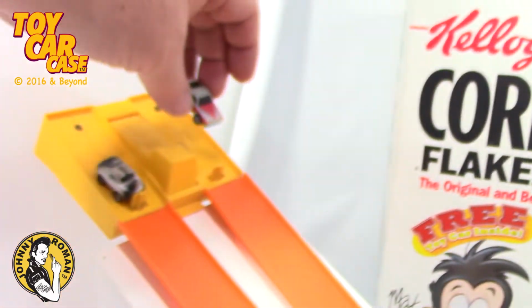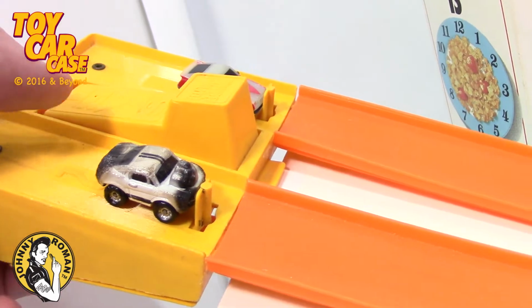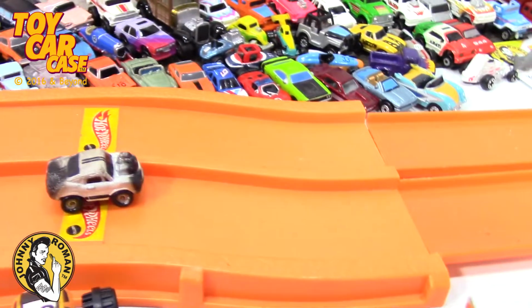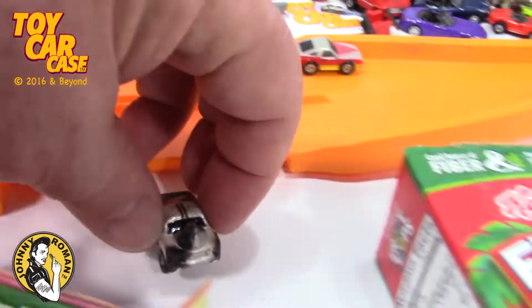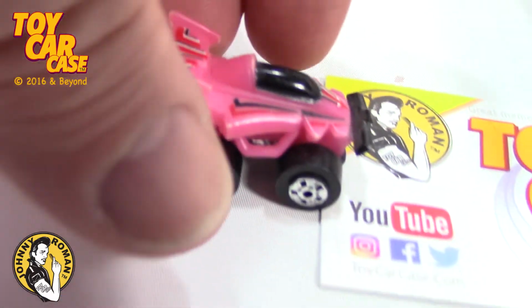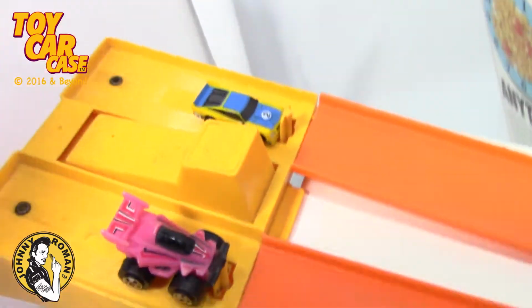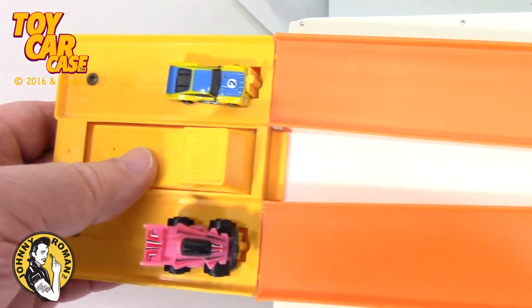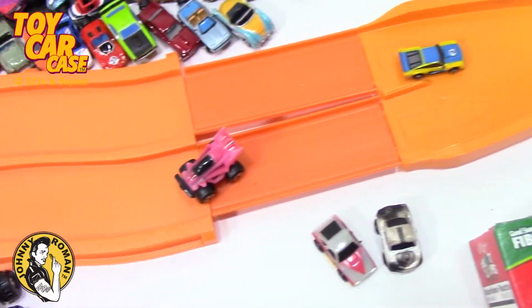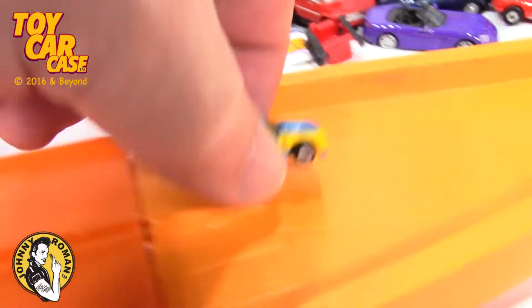Oh. Let's see here. Okay, ready? Set. Go! Oh, nice! Those guys race pretty good. What else do we got? We got this donkity donkity donk Trixie Special. Oh, just this guy. Woo! Look at him sitting up pretty on there. Oh, let's do this. Nice. Try it again.